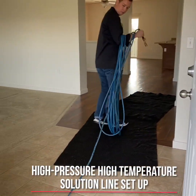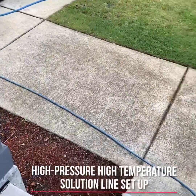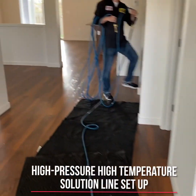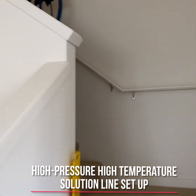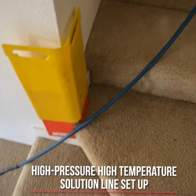He's done it long enough that he understands how to gauge how long of a distance of hose he's going to need because he's a professional by now. He's been doing this so long. And notice how the corner protectors are set in place. Very good. Very, very good. I'm proud of you.